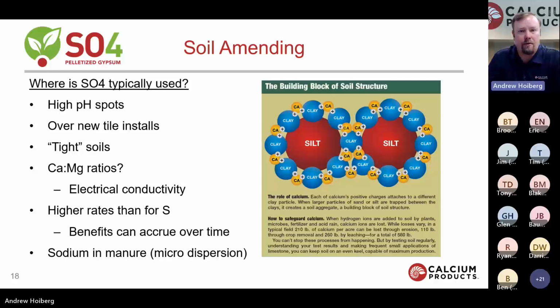These other areas, again, I would urge you to try them on an as-needed basis. Start small. Use those areas as a testing point to look at slightly higher rates, maybe in the 300 to 400 pound per acre rate, to see if you can drive some of those benefits in areas that need it.